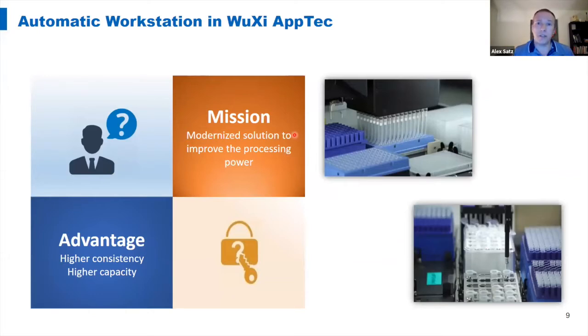So with the Dell self-service kits, we send the kit to you and you do the screen in your own lab. And that means that we at Wuxi have a responsibility that when you send the kit back to us, we handle the results properly. Because if we were to do a bad job, then that would end up wasting your time. And so what we have done is we have set up an automatic workstation to help us make sure that there's no human error potentially involved in the processing of your Dell kits.